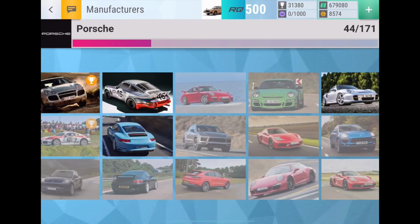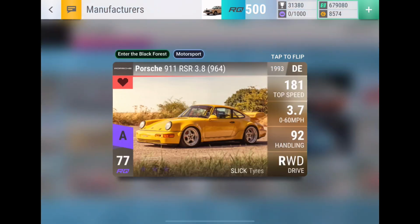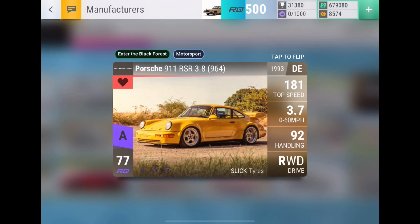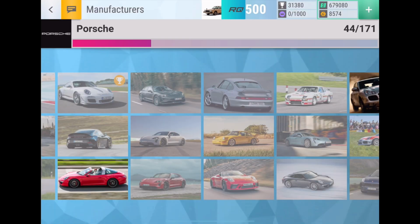5th place, we are still in Porsche, sliding on over to Epic territory. I said on my Discord server when I revealed it that this was being instant wishlisted. 911 RSR 3.8. Absolute beauty. 3.7, 92 slick tires, 77 RQ. It's just the 911 GT3 Touring, which I also have wishlisted, but with slick tires and from the 90s. So I'd be so happy to get that. It would be instantly maxed out immediately. 3.0 102 or 3.1 102. I think 3.1 is what this maxed out at, I believe. So 3.1 102 for a 90s car. That would be a game changer to have in my garage. So I would love to pull that. Motorsport car as well, which is pretty sweet. So that's the 5th spot.